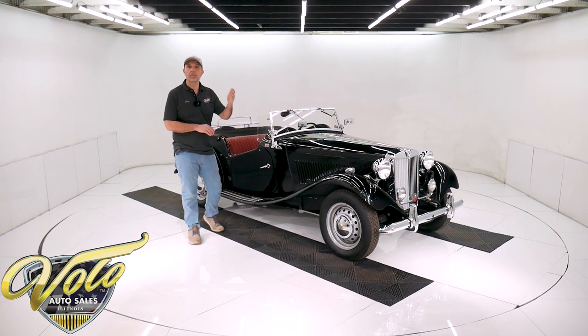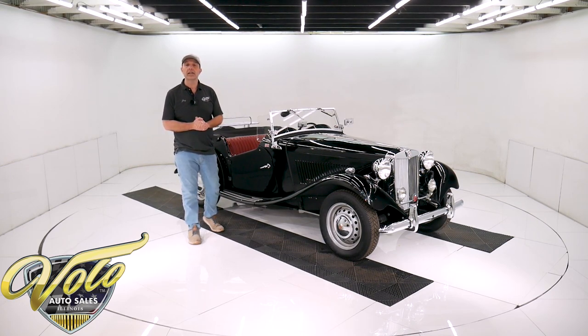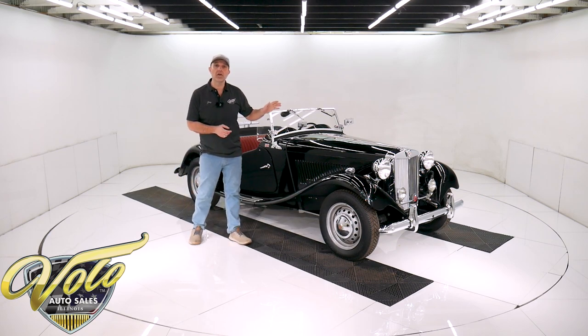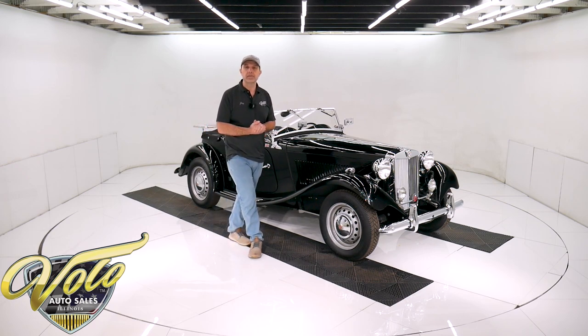It's been restored from the ground up, including $12,000 in mechanical work that was just recently redone, including a completely rebuilt motor with upgrades. And they upgraded the 4-speed to a 5-speed transmission, so you can actually go down the highway at some decent cruising speeds.